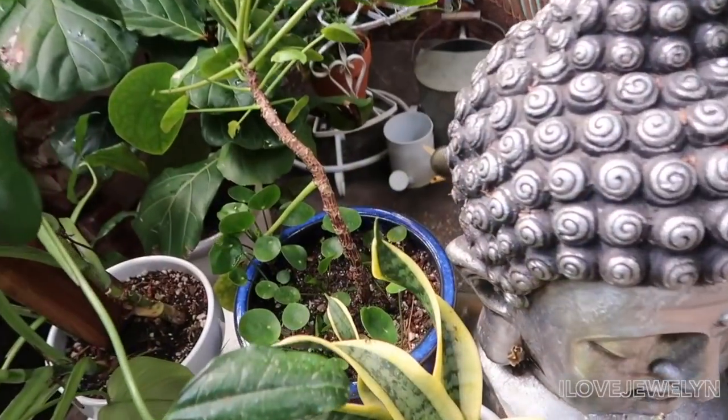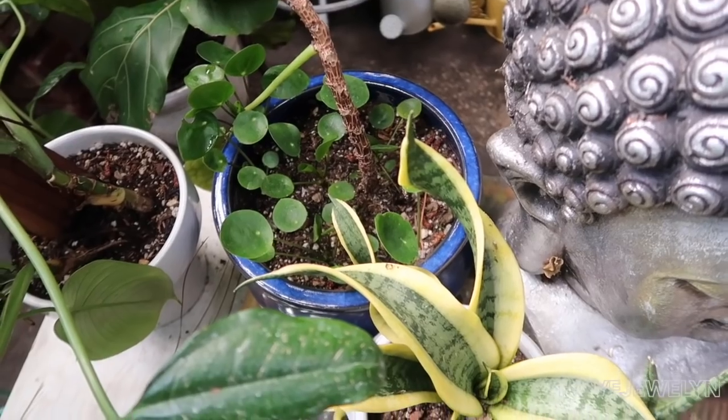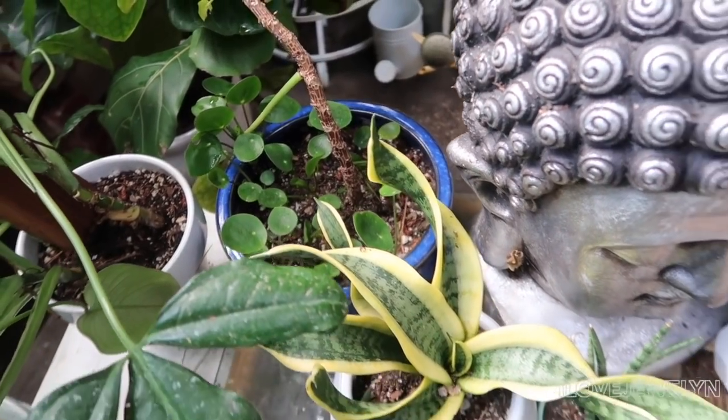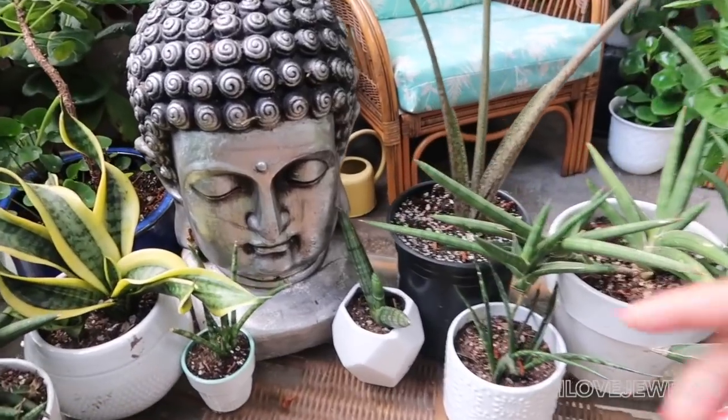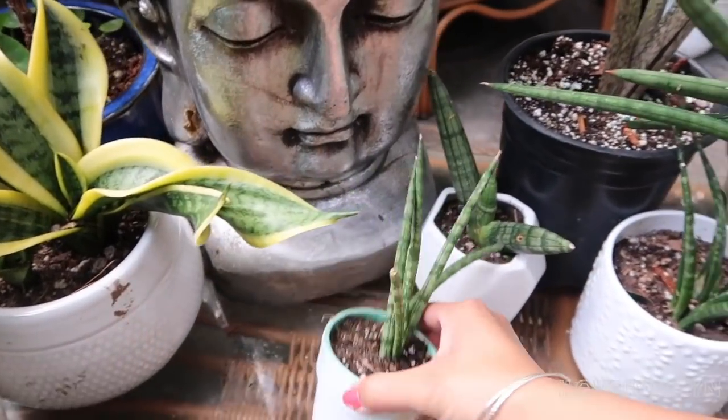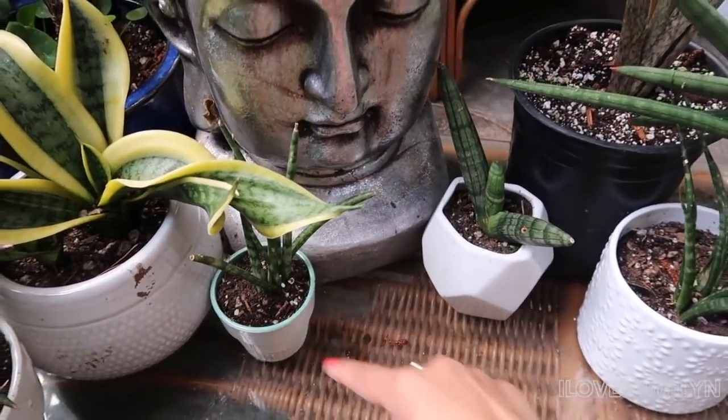I recently put it in a cobalt blue planter. It's like a low dish. I think it's better so the babies can breathe and grow. Here in front of the Buddha head, I have a little fernwood, which I got from my Los Angeles flea market. I need to go back.